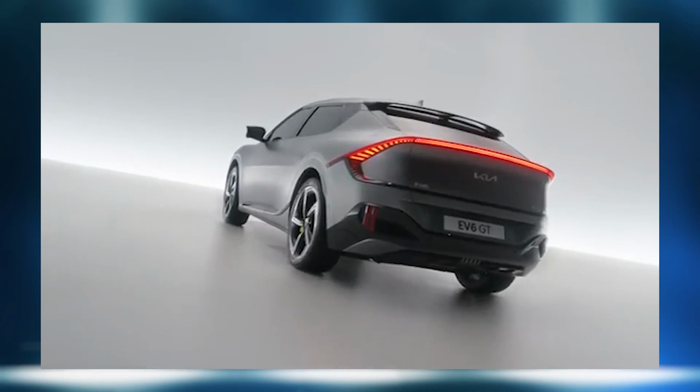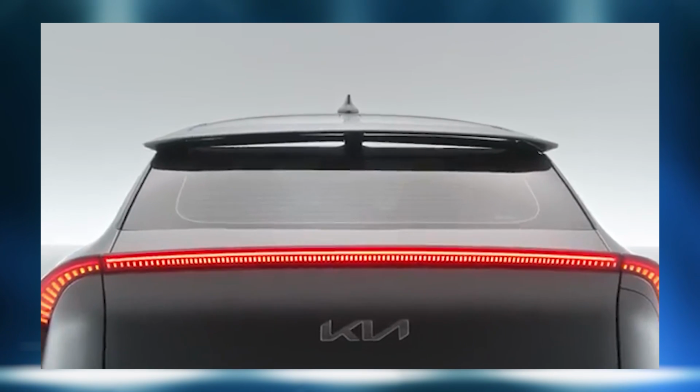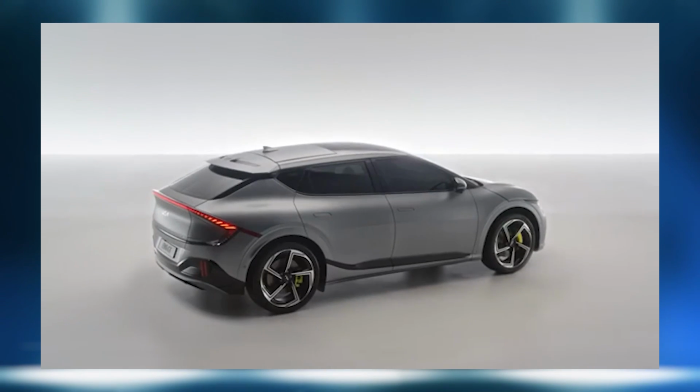Which I love about my own Tesla is the number of voice commands. I'm interested to see if there's going to be a lot of voice command capabilities in this particular vehicle, which will be fun to watch.